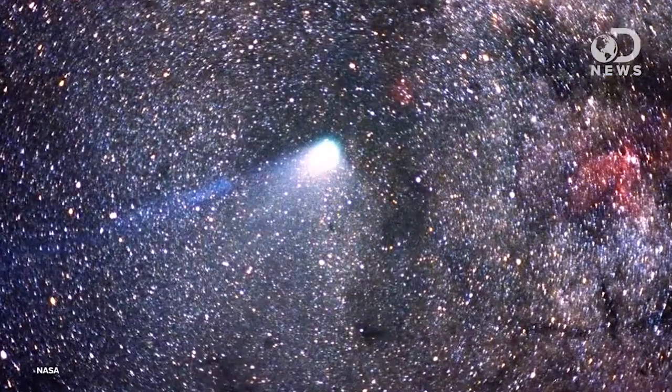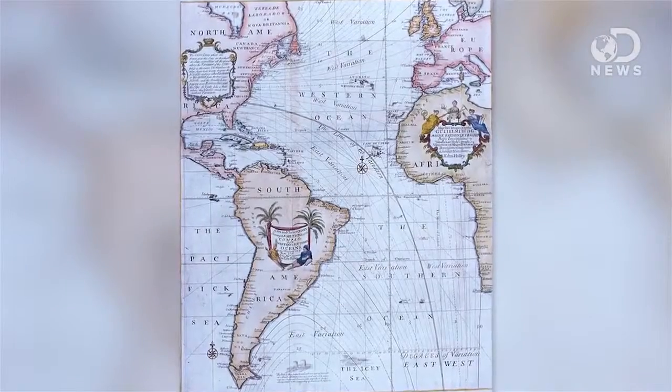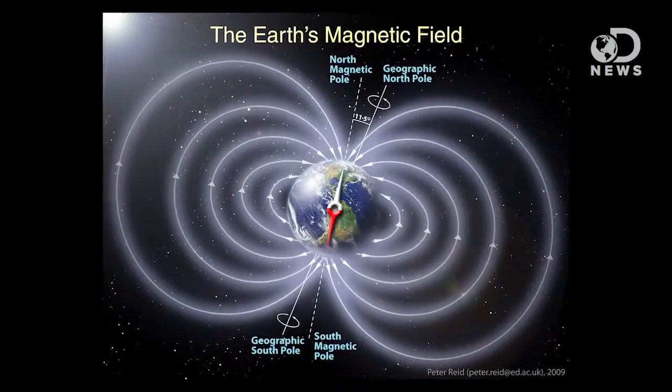Doomsday predictors complain about this field switching or disappearing altogether, but science has shown the magnetic field has already done that. Back in 1692, Edmund Halley, like the comet, showed that the Earth's magnetic field has a westward drift, and by looking at 30,000-year-old lava flows, geologists can tell it's also drifted eastward at times. That's not really what these doomsdayers mean though. They mean a pole swap. North becomes south, south becomes north. OMG! This has happened too.